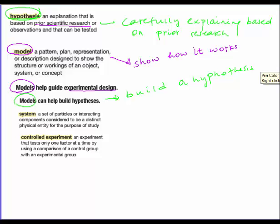And the other thing that we have to know is the meaning of system. What is a system? A system is a set of particles or interacting components considered to be a distinct physical entity. Distinct means separate, for the purpose of our study. So for the purpose of what we are going to do, we need to have a system, or a set of interacting particles.